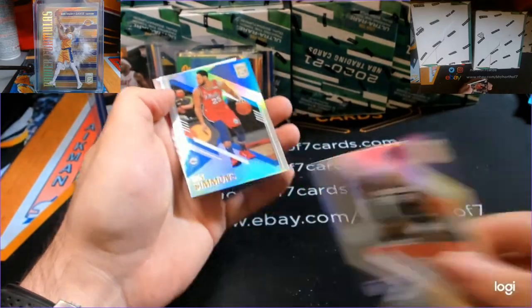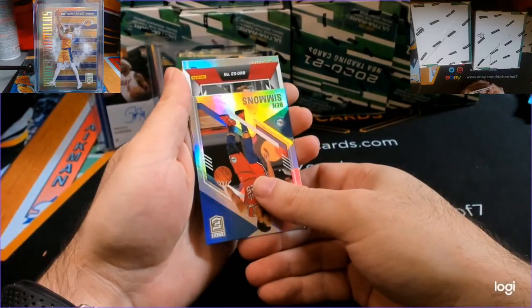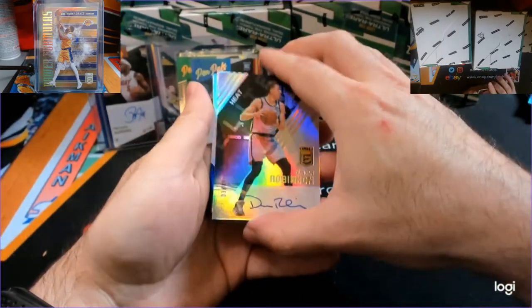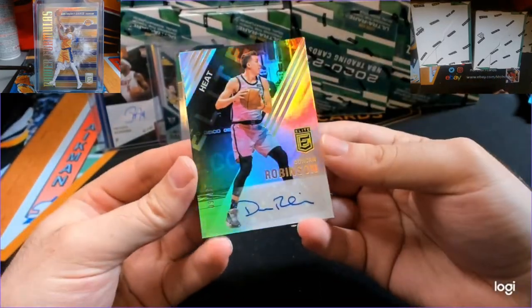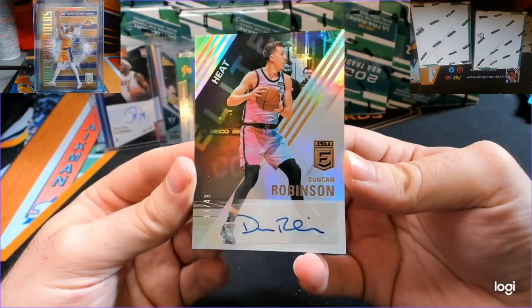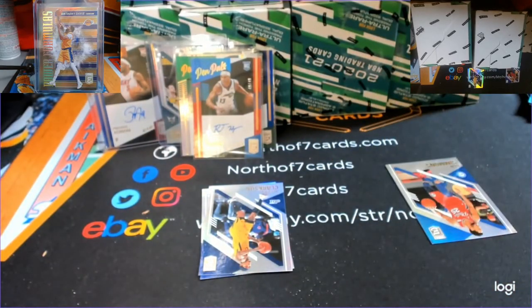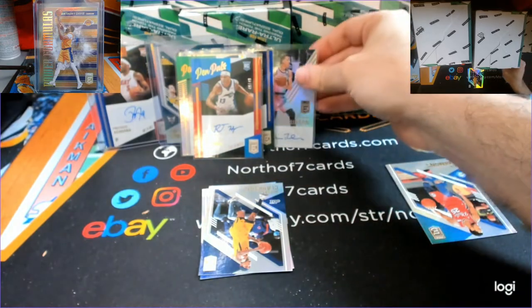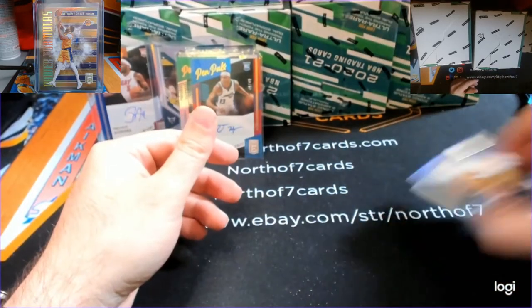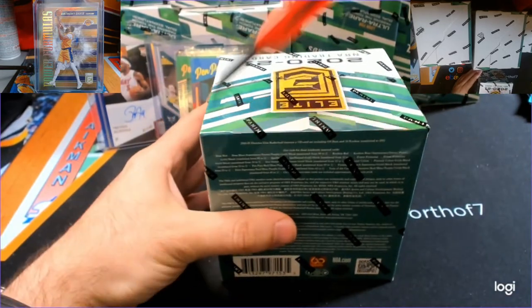All right, Hield, Ben Simmons, and we got a Duncan Robinson. This is numbered 9 of 49. Duncan Robinson autograph. Not bad. But not a front runner. All right. Clarkson and Steph Curry. Let's take you off the top. You're going to be somebody.